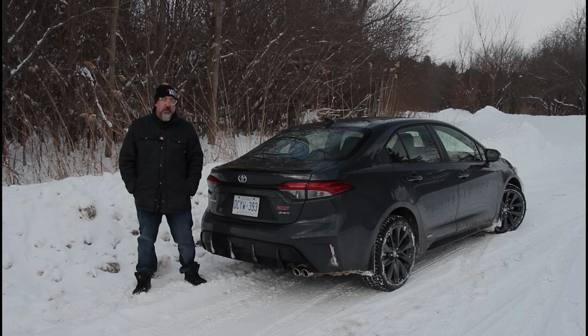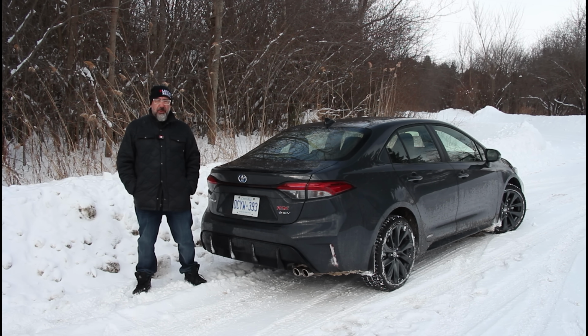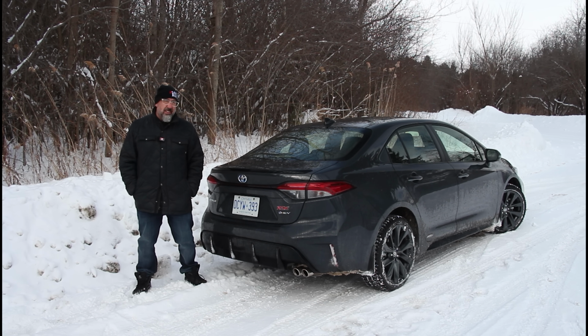And before we get into what this is like to drive, let's have a look at it in a little more depth. Remember when hybrids were strange looking? Well, this is totally different. Toyota put its latest gen hybrid system in its most normal looking car. It's kind of like getting your burger protein style at In-N-Out.